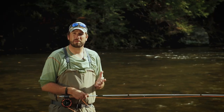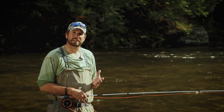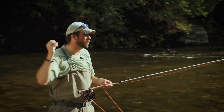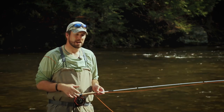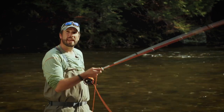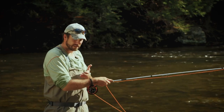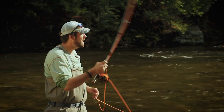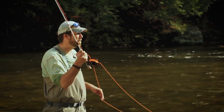The fourth most common thing I usually see when somebody's casting is they have a tendency, when they get something in their hand, they want to help it. They want to try and throw it as far as they can. These fly rods, they'll do the work for you if you let them. When you make that forward cast, notice when I make that cast that my arm is pretty compact, pretty relaxed. It's just right in here. Not too far forward, not too far back.